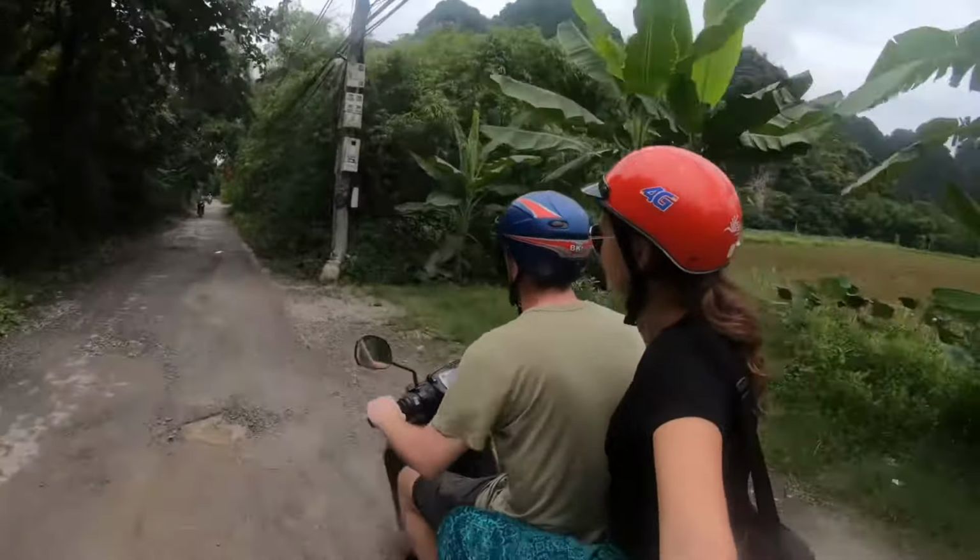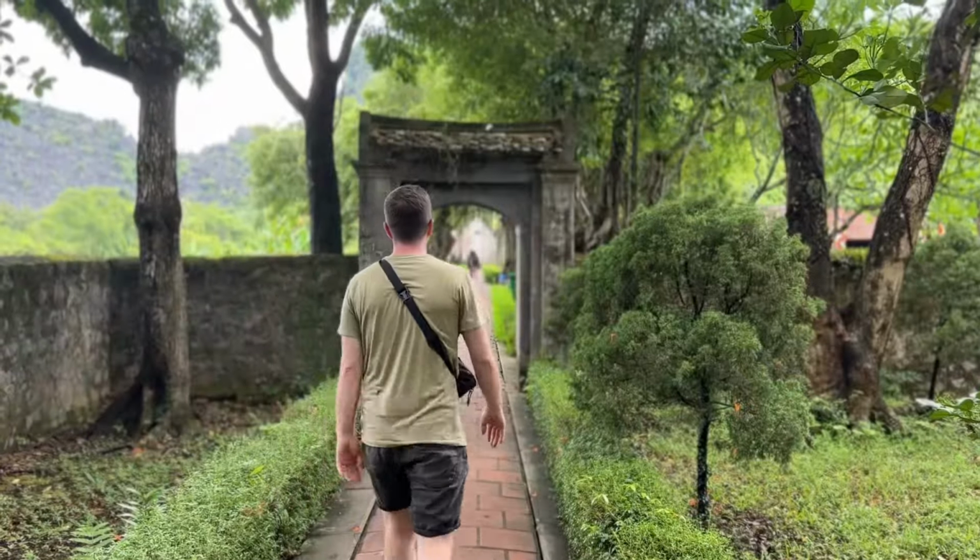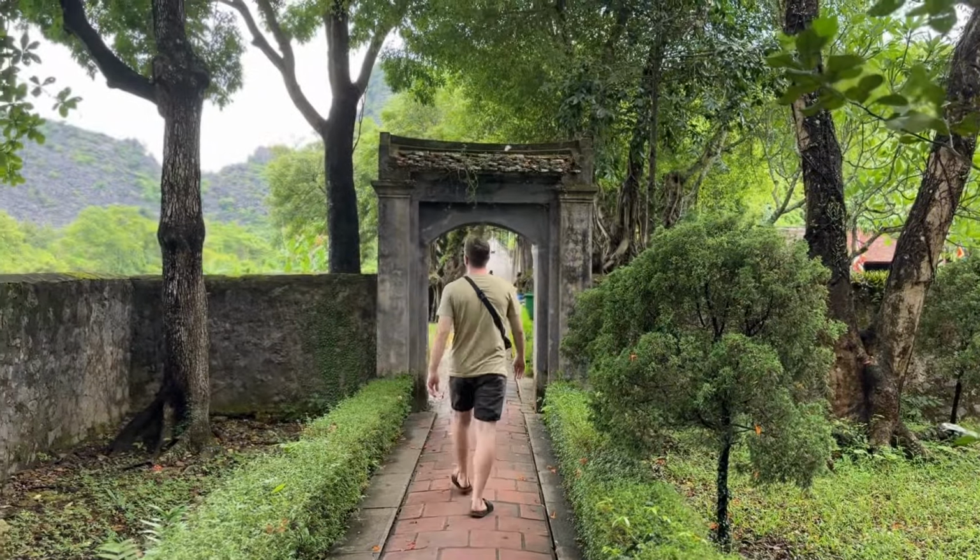Our time in Ninh Binh has been incredible, and we urge anyone who's visiting Vietnam to add it to your itinerary, as it's been one of our favourite places that we've visited.